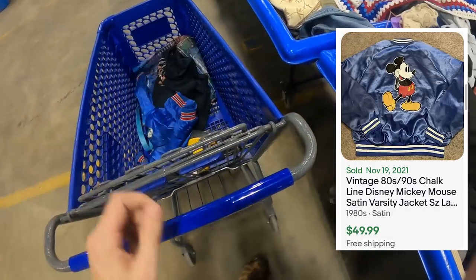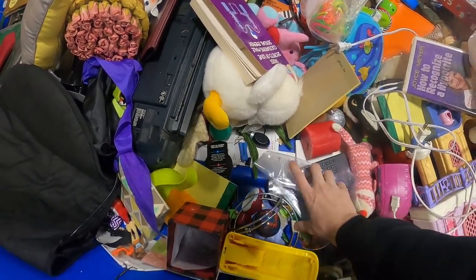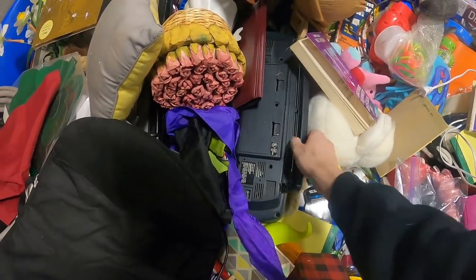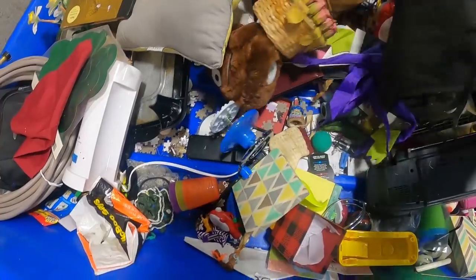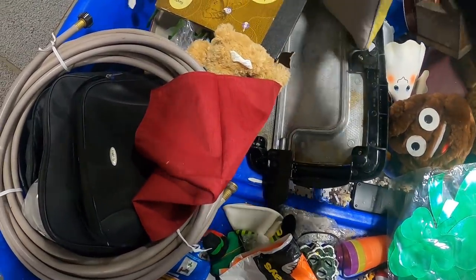Yeah. This is a big reason I hate the bins. So much junk to dig through, like just so much of it. It's little things no one's ever gonna buy. And I hate digging through this kind of stuff.